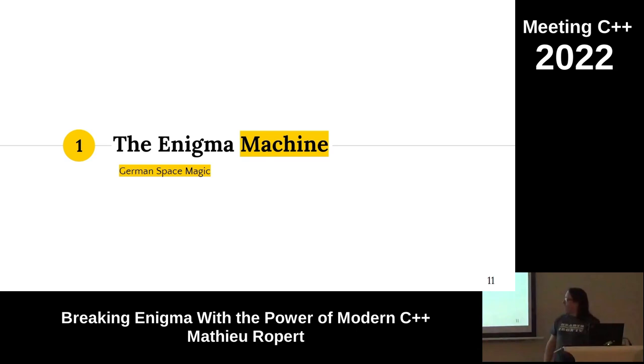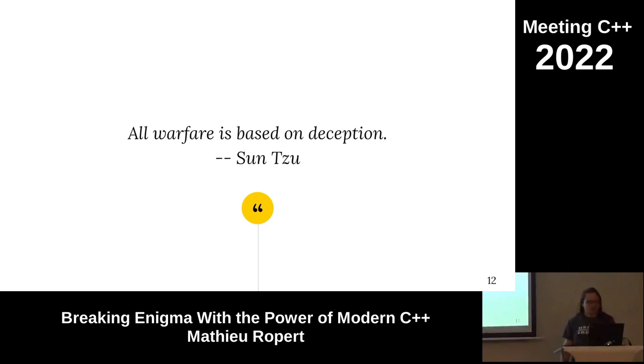So, to explain a bit how that works, first I'm going to explain a bit the Enigma machine and exactly where it comes from. So, we start with a very common quote, maybe the most overused quote ever. All warfare is based on deception. Why am I saying that?